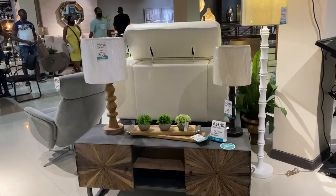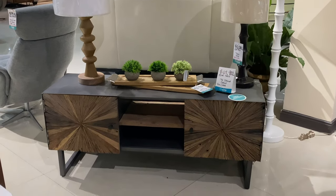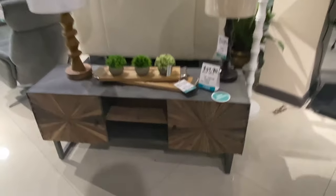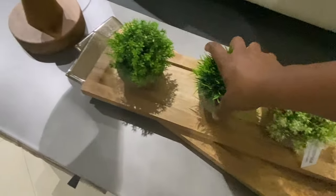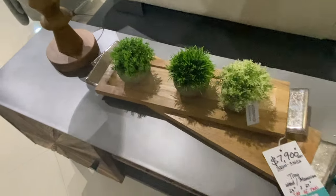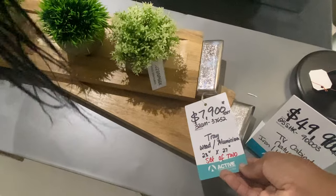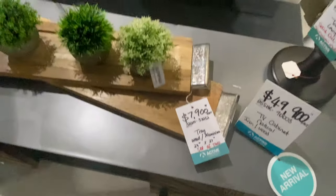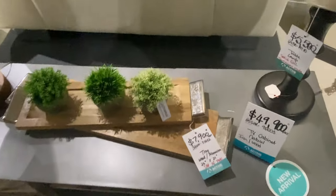And I also love this one as well. So the middle decor. This is the middle decor that they have here with the board. That is so fancy and so cute. The tray is for $7,900 plus tax. I love this. Love this bag.